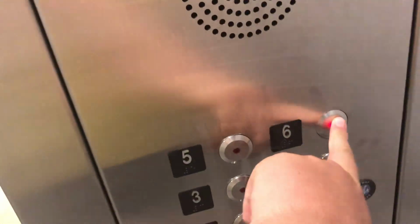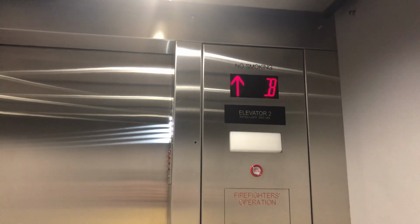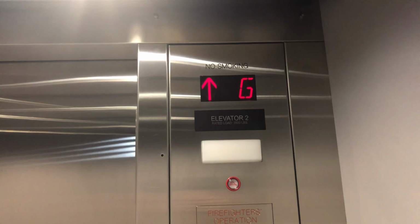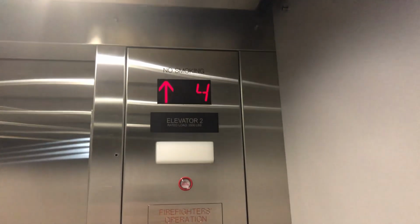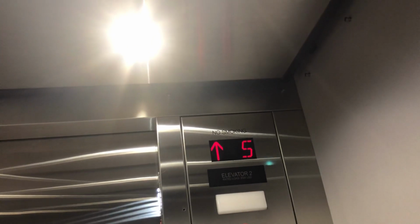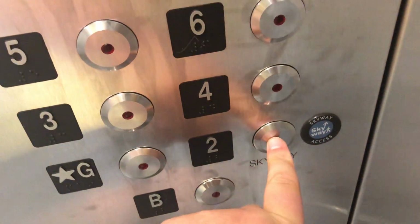Now I'll go back up to 6. Going up. However, this is a really nice elevator. Looks like the up arrow indicator does work when you're going up the elevator. The other one was elevator number 1. This one's elevator number 2. Another door with Innovation Bruiser. And here at the top, we're gonna be ending it at 2 where the skyway is.